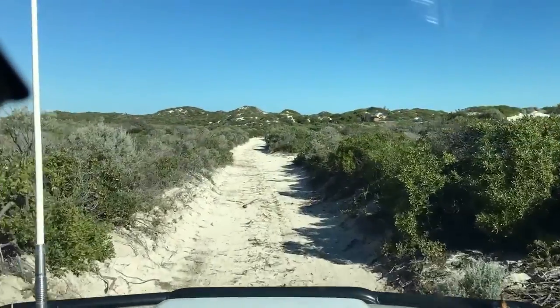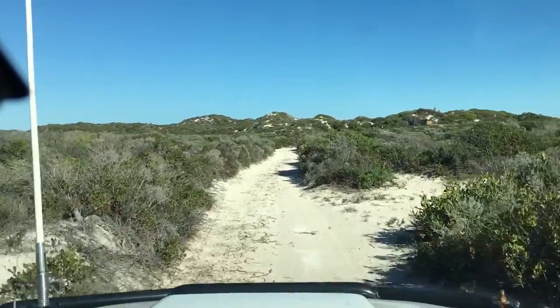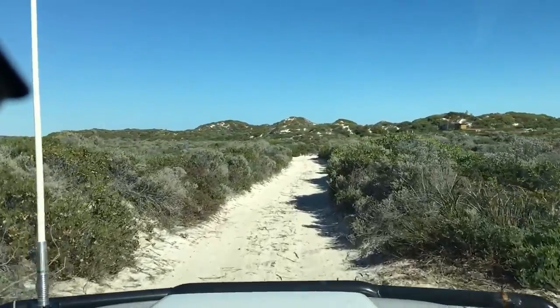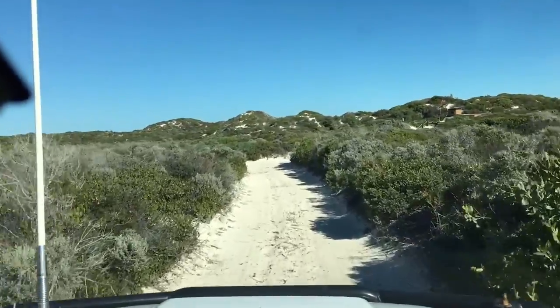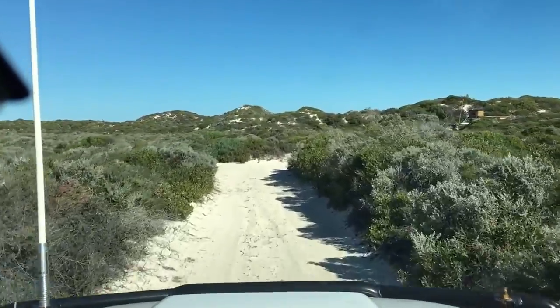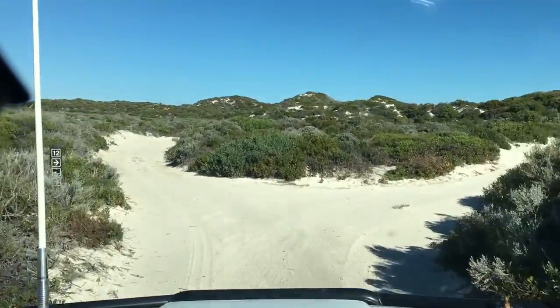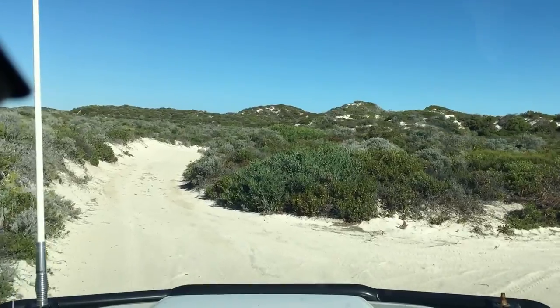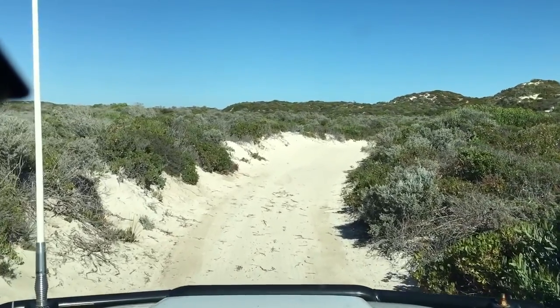Campsite number 12 coming up. There's obviously someone in there. You see a rooftop tent and a flag. So, yep, won't be getting a video or photos of this one. From memory, it's in sort of like a turnaround area. It's with a walkway down to the beach. A little bit tight in there, but you can see that someone's in there camping.